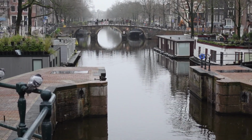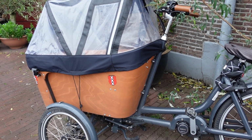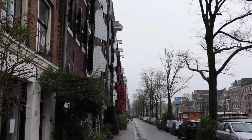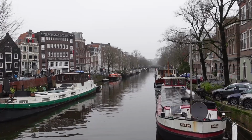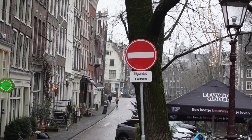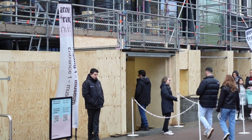What an iconic Amsterdam view. A pretty canal, a bridge and a houseboat, all the houseboats. I've mentioned in a previous video from this cruise, but I do love these 3-wheel bikes with a cabin for children at the front. Then we have the Amsterdam Tulip Museum. I wonder if it's compact or just deceiving. You'll have to tell me if you've been in there. Anne Frank's house and the queue, which is around the corner, a very unassuming area. This is in the area of Amsterdam known as Jordan.